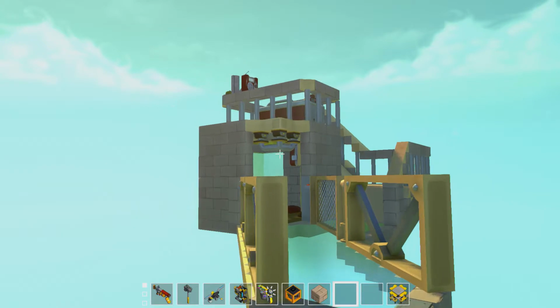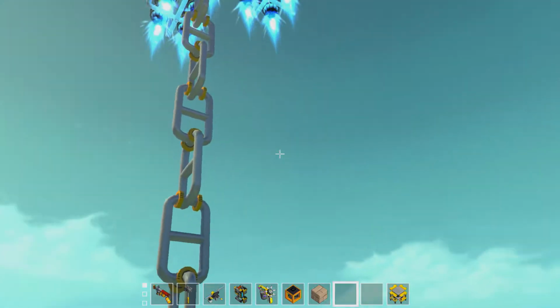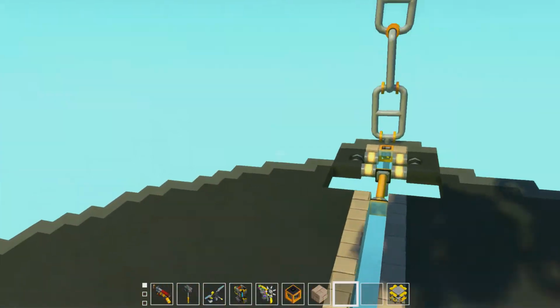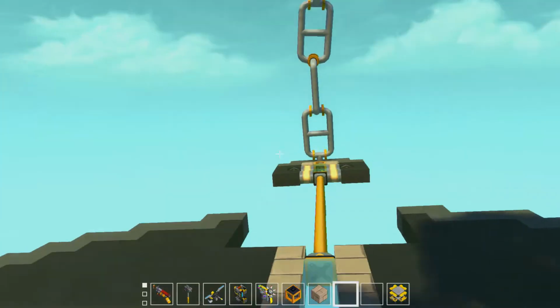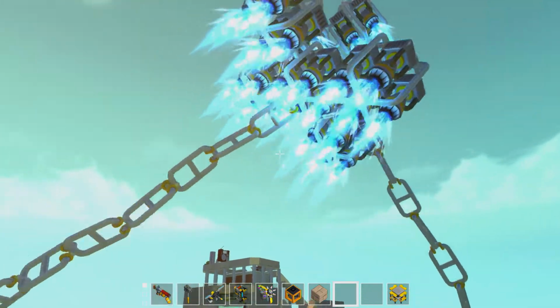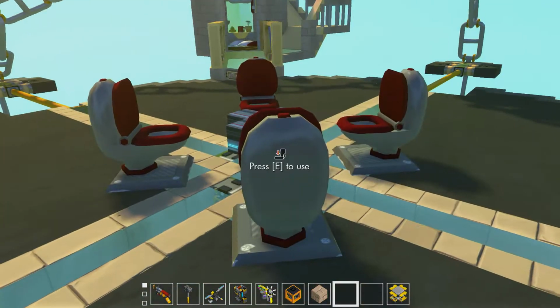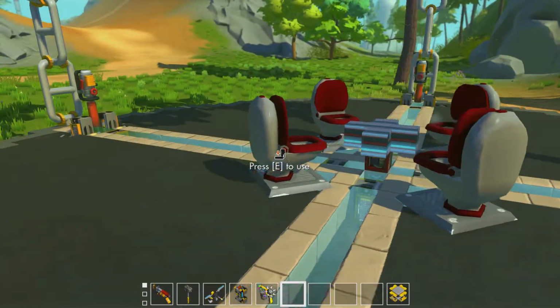Let's go. And I did some adjustments to it, and it took me forever to get this thing to actually work again. And if we do that, it still works, I think. Oh, nope. No, it does not. Oh, shoot!